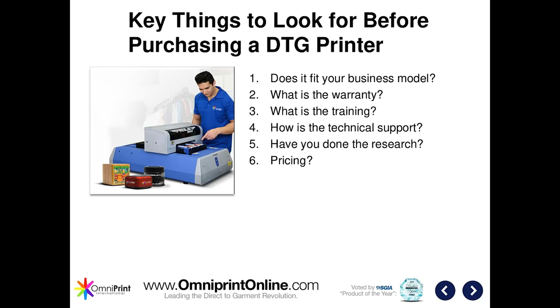This next one, doing your research, is humongous. It's something that I bring up all the time when I see people getting into direct-to-garment. By doing your research, I'm talking about getting an idea of the things I just mentioned, which is key, but also doing your research on the companies and hearing what other people that have the same equipment have to say.